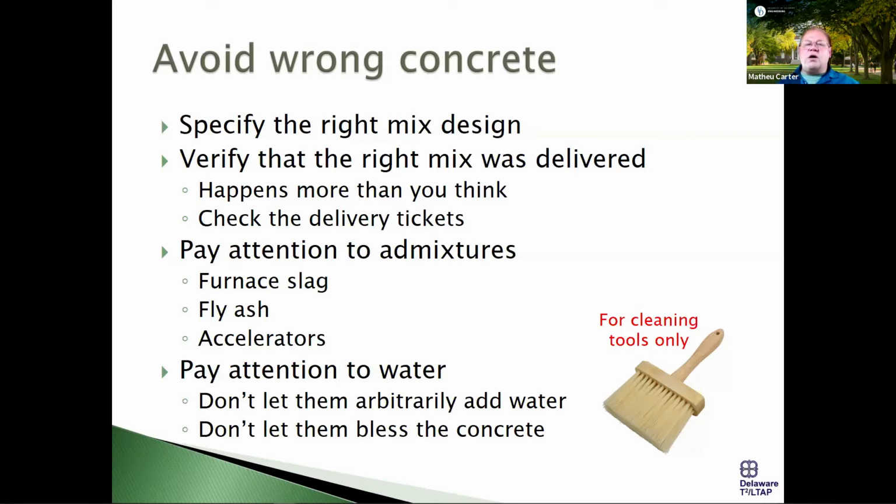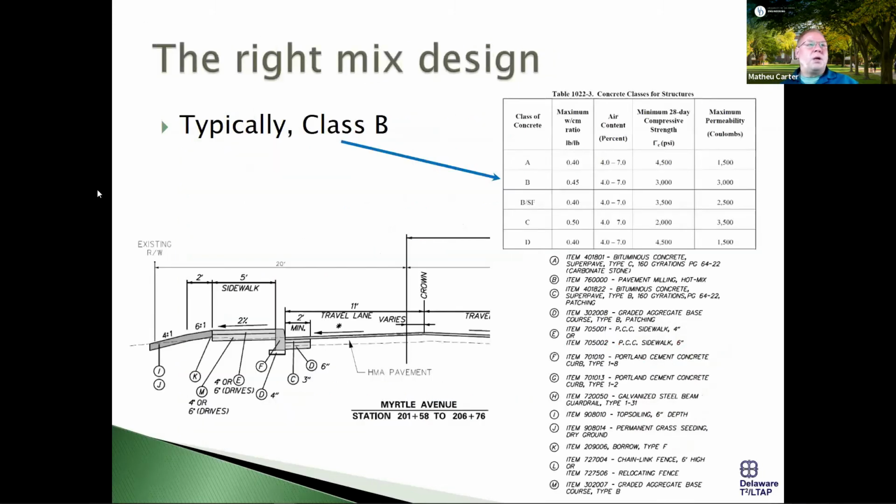There are all kinds of additives, admixtures, et cetera, accelerators and things like that, some of which we'll talk about in here. And if those are part of the mix design and are required to be there, then we want to make sure that the delivery tickets reflect that and we've got the right material. We want to pay really, really close attention to adding water, whether that's through the use of brushes and so-called blessing of the concrete, or whether that's arbitrarily adding water to the mix in the truck. And we'll talk more about why that can be such a problem.